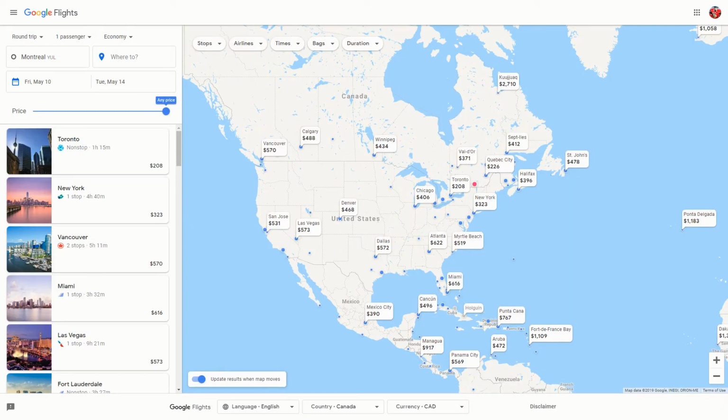Let's talk about the map in Google Flights. So if you're unsure of where you want to go, use the map. Don't select a location and hit enter. You don't even have to select your dates if you don't want to. So using Montreal as the home airport again, these are all the round-trip costs across Canada, the US, Mexico, and the Caribbean. Look, Halifax, $396, St. John's, $478. It's just an easier way to look at all of them instead of just specifically searching for cities.